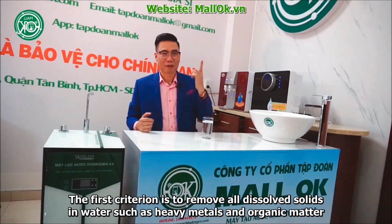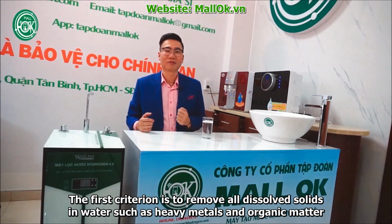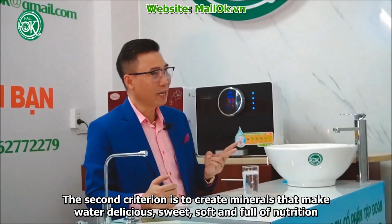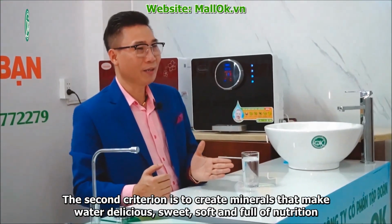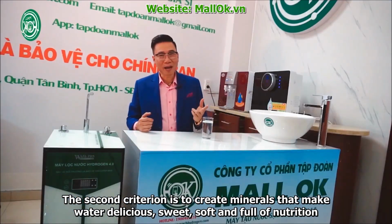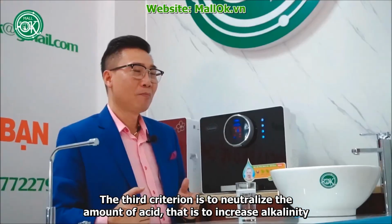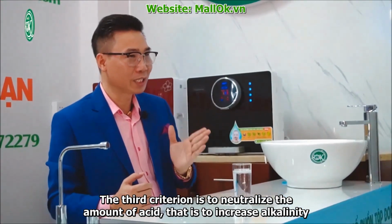The first criterion is to remove all dissolved solids in the water, such as heavy metals and organic matter. The second criterion is to create minerals that make water delicious, sweet, soft, and full of nutrition. The third criterion is to neutralize the amount of acid, that is, to increase alkalinity.